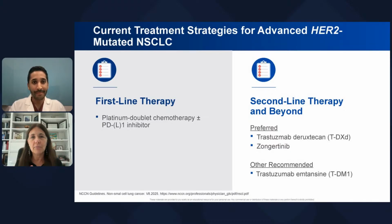So that remains an option, or trastuzumab alone sometimes with some of the chemo partners. So how do we think about this data? Well, the great news is that with both trastuzumab deruxtecan and zongertinib, we've seen really high response rates. Those can be 50, 60, 70%, depending on which of the trials you're looking at.